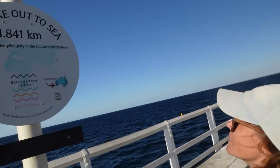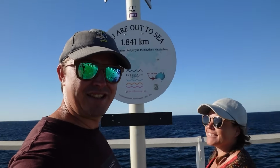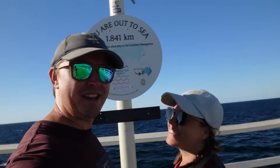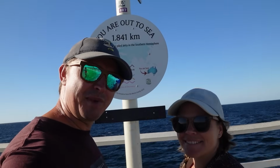You are out to sea. 1.84 kilometres out to sea. Well, we have evidence we made it to the end of the Busselton Jetty. We've actually come out here and we've seen that there's this really cool looking underwater sculpture. So Busselton, we may just be back to check you out with a bit more time.